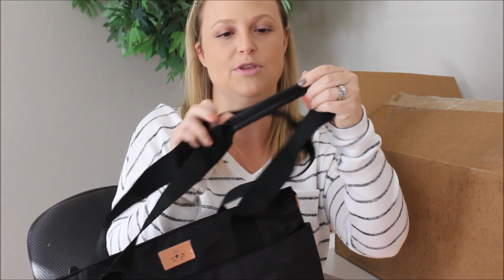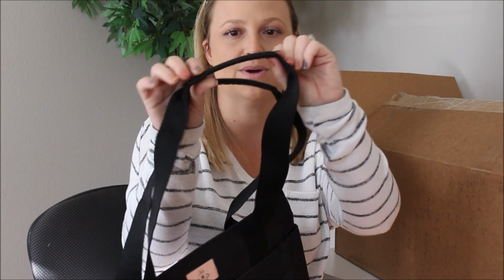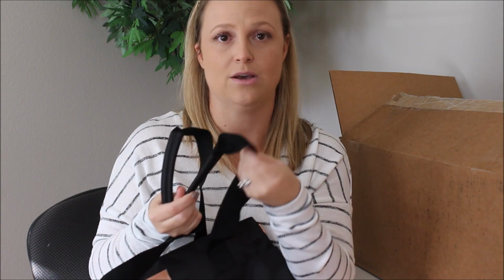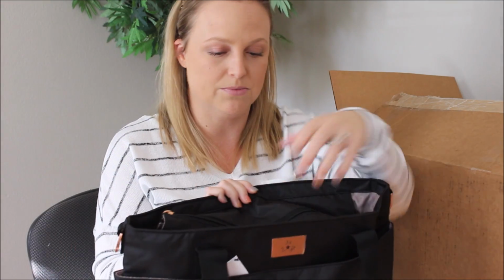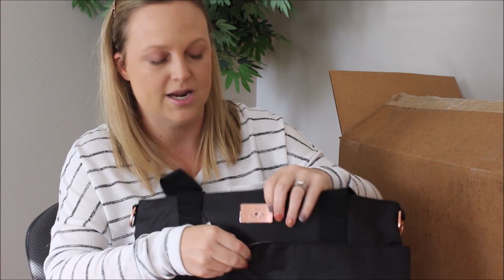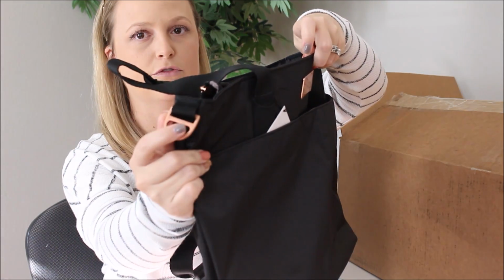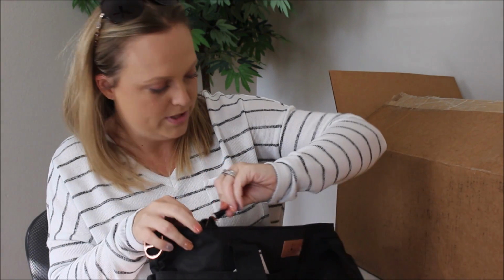At the very top you have these rolled handles, so I think it'll be really good for sitting on your shoulder. It won't slip off very easily, so I love that about it. Really nice webbing as far as the tote strap goes. This bag's actually a really good size. It's bigger than I thought it was going to be. In the front here you have a really nice plated Jujubee logo in the rose gold, and then on the side you have the same for your D-rings, and then on the inside, open it up and check it out.